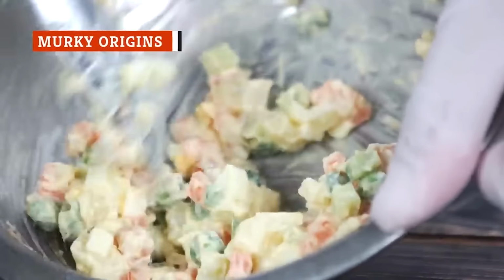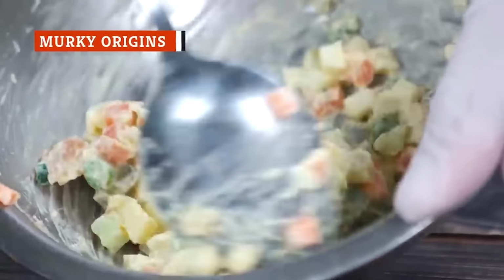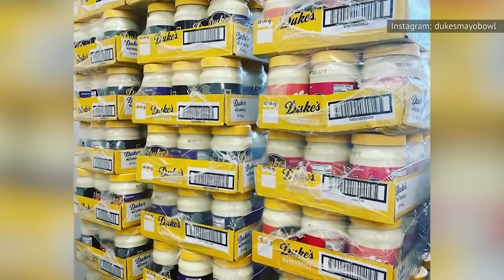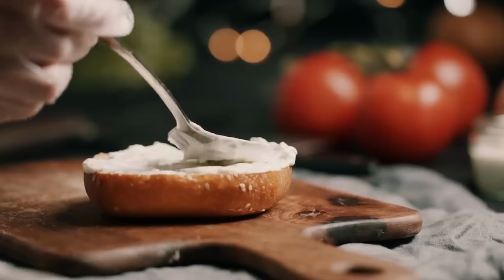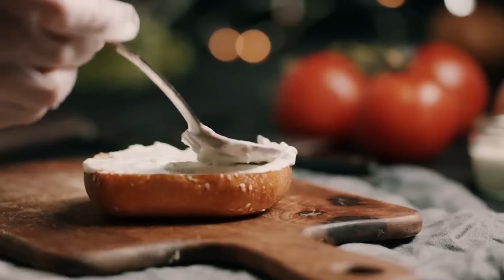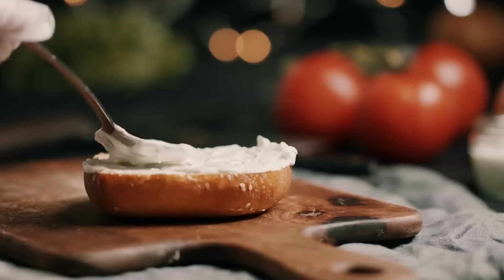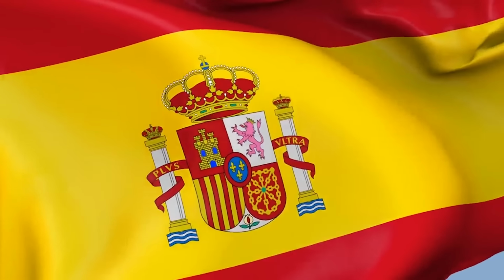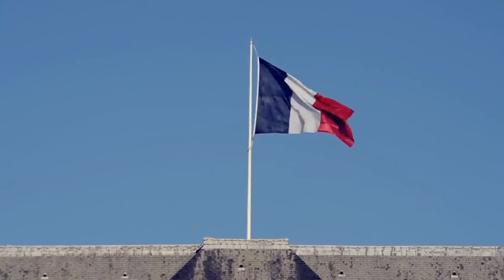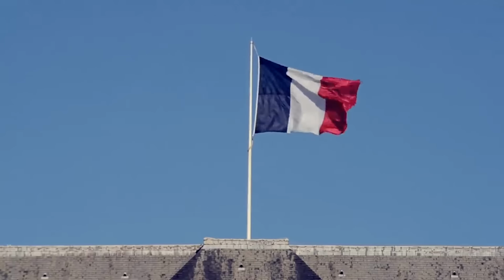Considering how critical mayonnaise's impact on modern cooking has been, it should come as little surprise that the sauce has a long and storied history, too. And although it's possible to trace mayo's past over the last few centuries, there is some disagreement as to where and when it actually originated. More specifically, there's a great deal of bad blood between Spain and France over who actually invented mayonnaise.